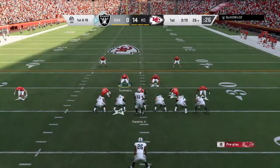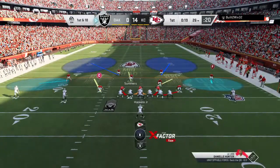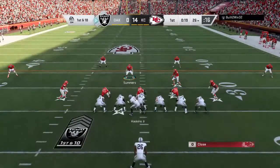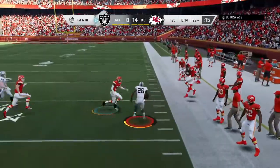The Raider offense set to get this drive started. And last drive, 3 and out. Still a goose egg on the scoreboard. How do they break that goose egg? They've got to find a way to get the ball in the hands of their playmakers, get them some space, and try and make a 1st down and get some momentum going.